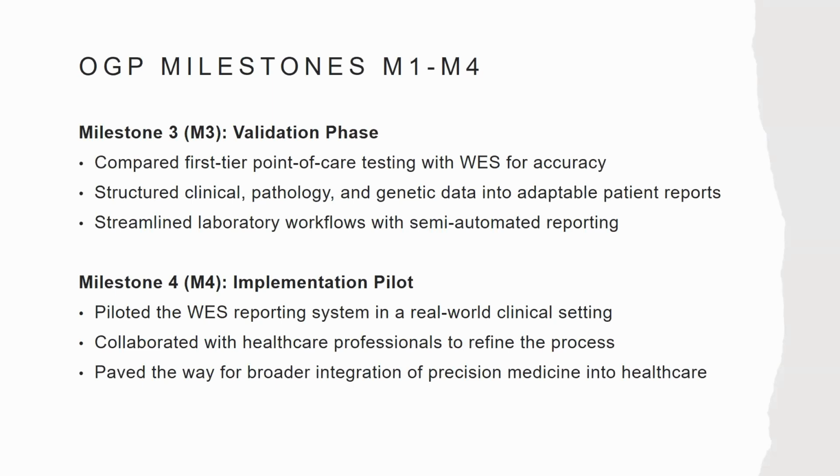Then we also validated the process of putting together all this fragmented information, the clinical information, the history of the patient, the lifestyle information, the pathology, blood test results, and the genetic data, to see if we can put that into adaptable patient reports. The report has evolved so much since we started that it has now become so easy to read and comprehensible. All the information that the clinician needs is on the first page, and whatever other details they need is in the rest of the report. I think that was just so beautifully integrated in that report that has been constantly evolving through this process.